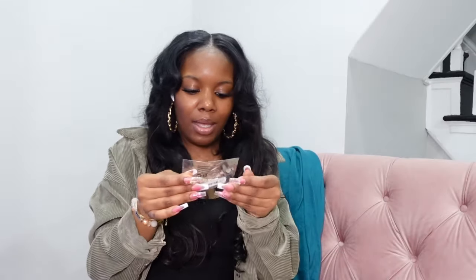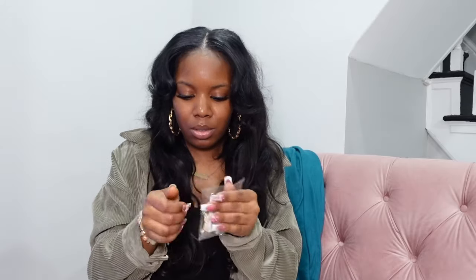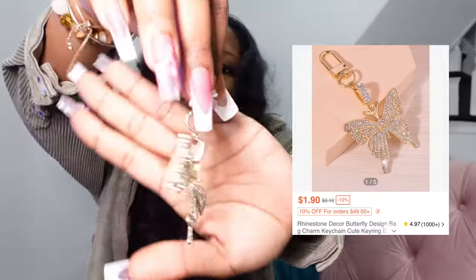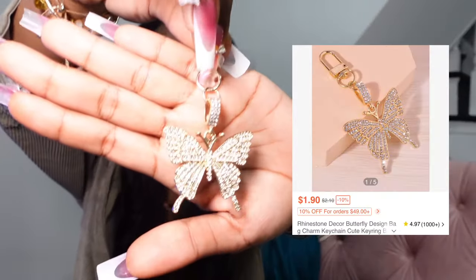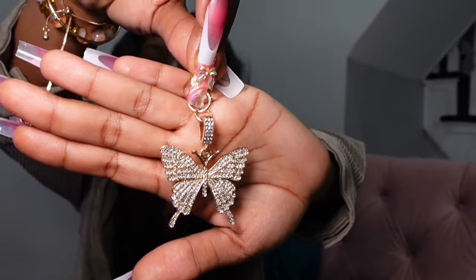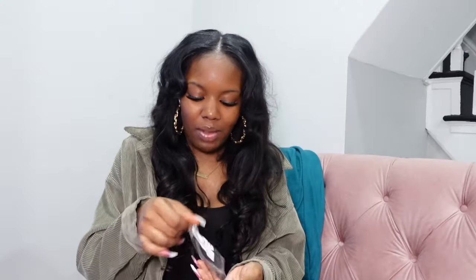And I got me a keychain. It's a butterfly. And it's simple. Really cute. Studded with the stones, blinged out, period. That's cute, right? I feel like this product here is like random.